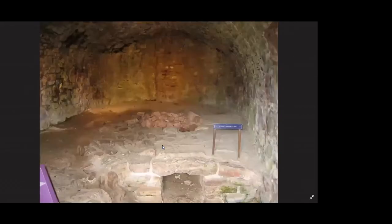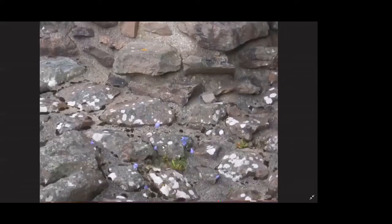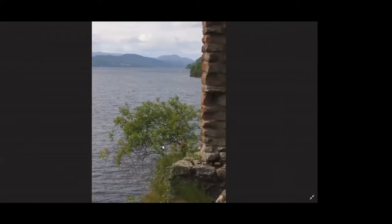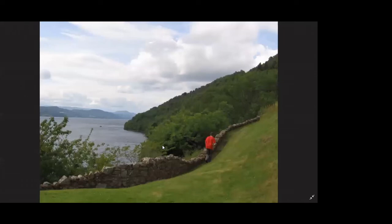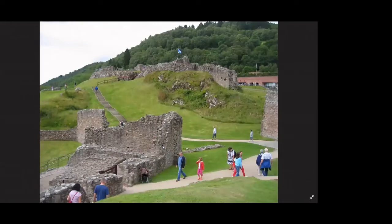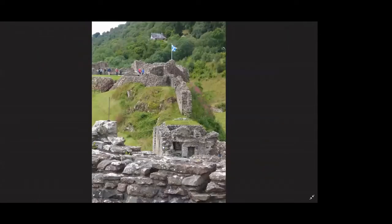Wonderful to walk around, take a picnic and spend a day here. And again, you can climb, as you can see, up to the top and get views of the lake and up and down the valley. They do have a museum display, and they even talk about whether or not the monster is real. Spoiler alert, they don't reach a conclusion, but they do talk about various efforts that were made using radar and sonar and various other techniques to try to see if there was a monster in the lake.